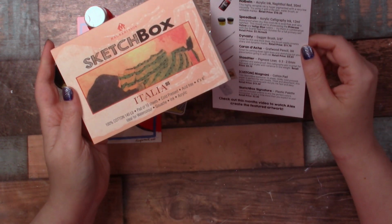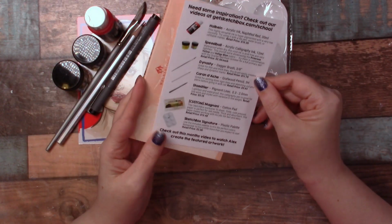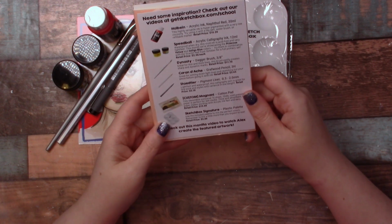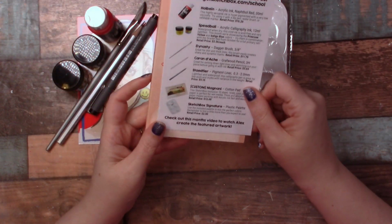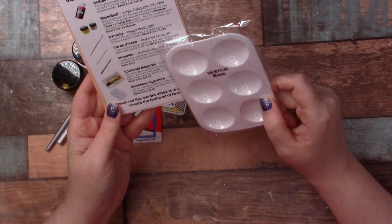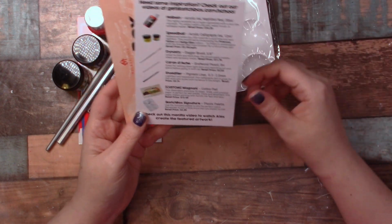The Lovely Cotton Pad is a SketchBox exclusive. 10 sheets, 104-pound cold press paper, perfect for wet media. Thick and absorbent, this paper makes working with acrylic ink fast and easy. $13.48 for this little guy. And then the plastic palette. The SketchBox Signature plastic palette is $2.